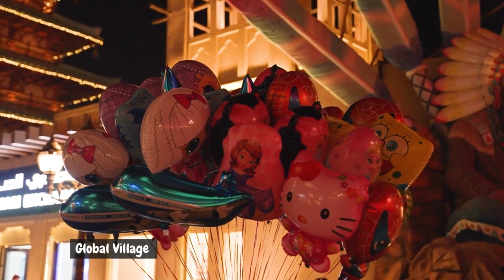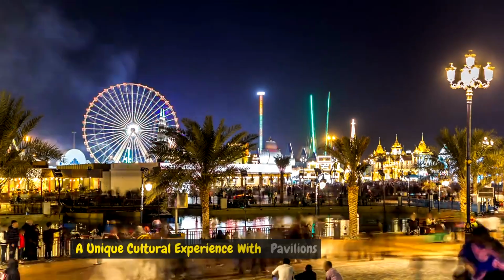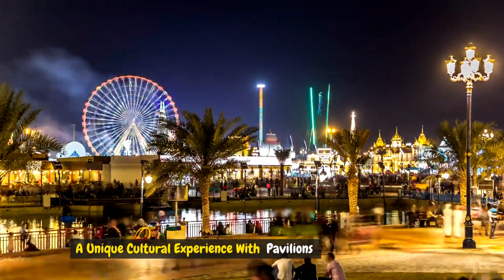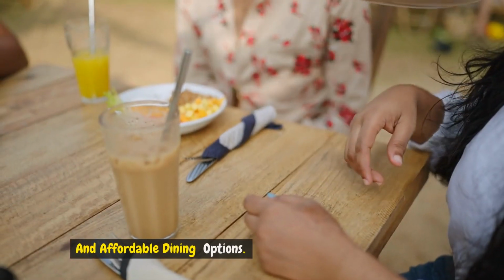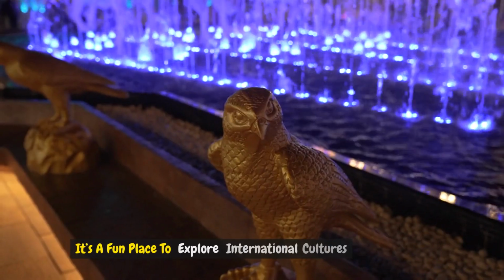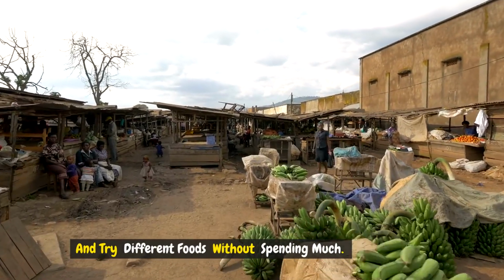Global Village. For a small entry fee, Global Village offers a unique cultural experience with pavilions from various countries, live performances, and affordable dining options. It's a fun place to explore international cultures and try different foods without spending much.